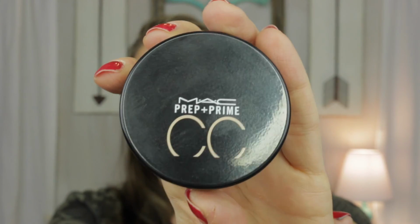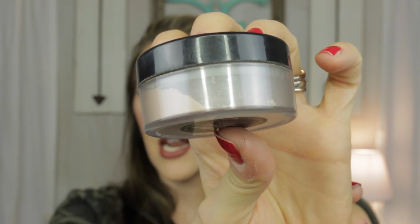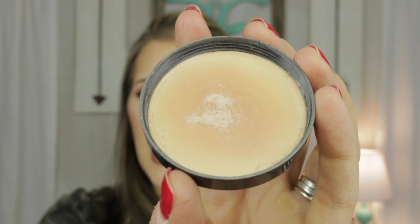I do have this on today over the MAC Prolongwear Nourishing Foundation, but it is the MAC Prep and Prime CC Loose Powder, and I have the color Adjust. You can see I'm almost out. It's just a skin tone beige color, but it really does adjust to your skin tone. I've used this on clients that are much lighter and much darker than me, and it works fine. So I just really love that.